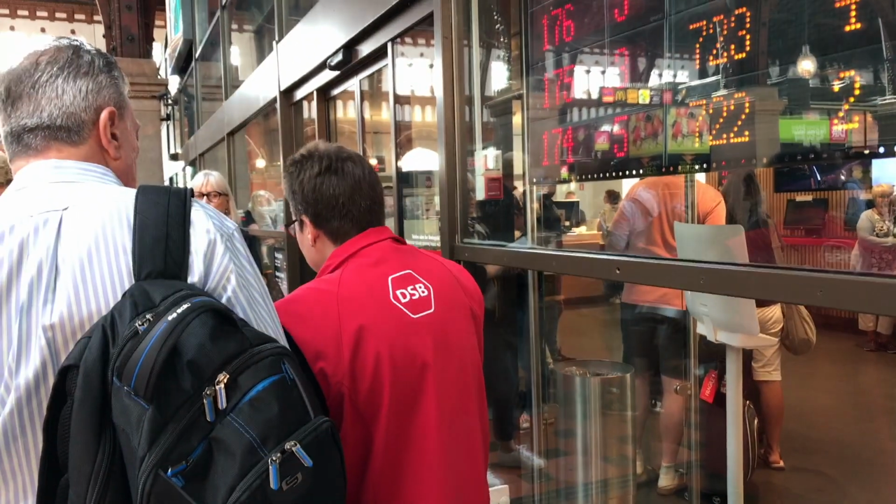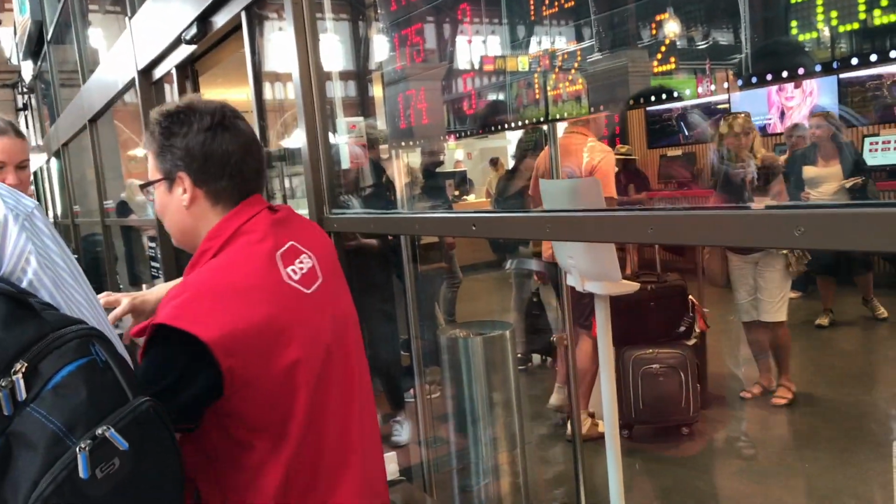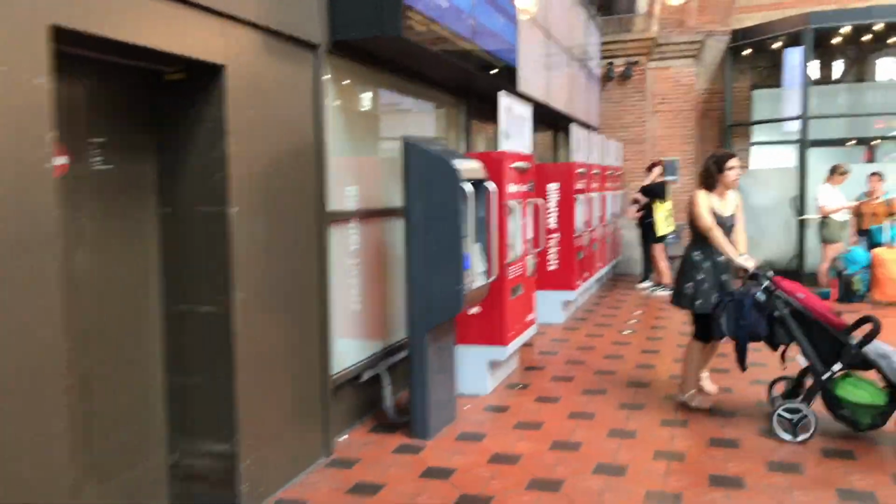And as you can see, this lady here who's helping people, all around the station you'll find people with red DSB tabards on, and they're there to help you. They've got little stands, they're all over the place. So if you've got any doubts about what you're doing, you just go and find one of those people.